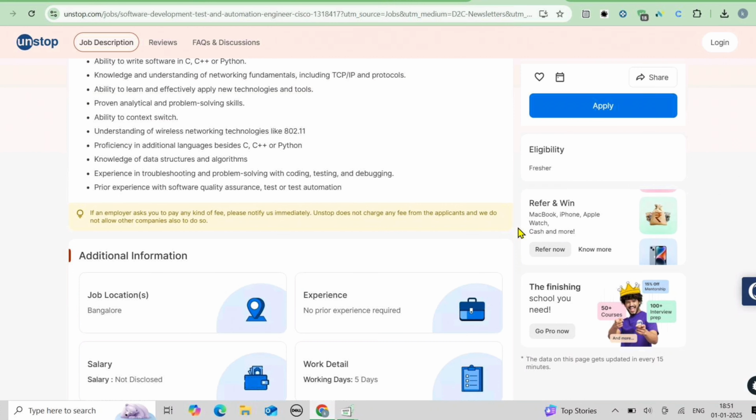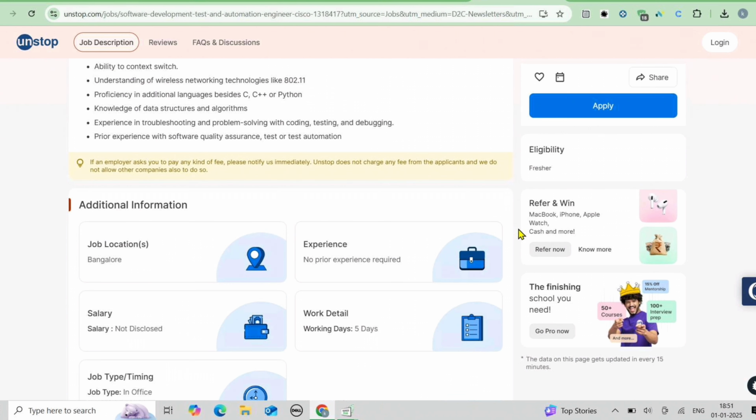Now let's talk about tips to apply for this. There are a few tips from my side to boost your application. Customize your resume to highlight your experience with C, C++, Python, and networking fundamentals. Include any relevant projects, internships, or certifications related to software development, testing, or networking. Demonstrate your problem-solving skills with examples of challenges you have tackled in the past. Brush up on your wireless networking technologies and test automation frameworks to prepare for interviews. Cisco values a candidate's ability to adapt, so emphasize your eagerness to learn new technologies in your application process.